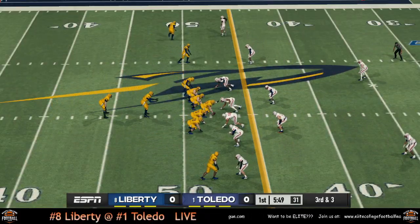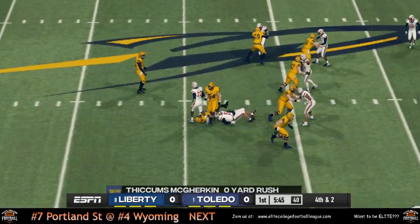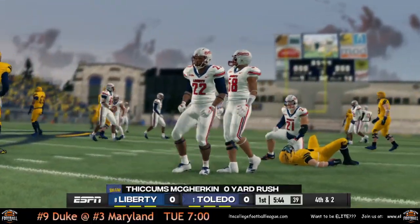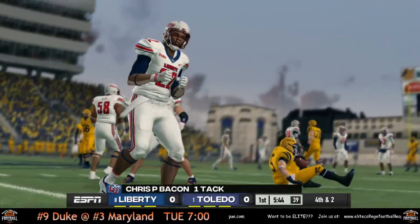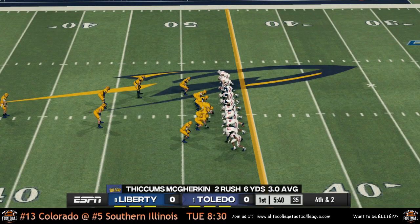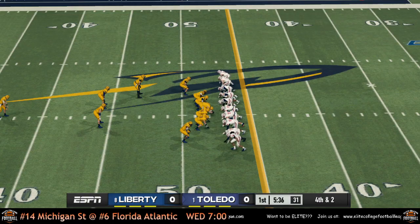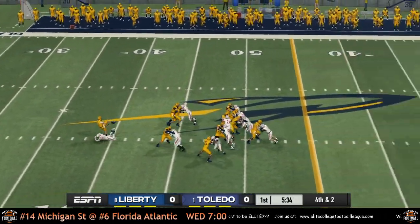Three down. Hey, check Mike 21. It looked like he might pick up a head of steam and get the first, but the defense collapsed on him before he could get there. The defense looks like they're going to send in the cavalry on this one.